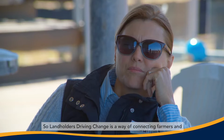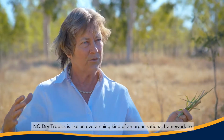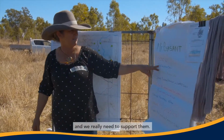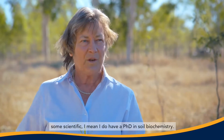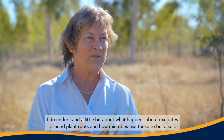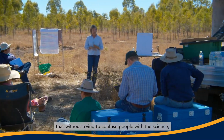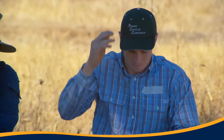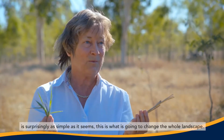So, Landholders Driving Change is a way of connecting farmers, and NQ Dry Tropics is like an overarching organisational framework to facilitate that, to enable that to happen. But it is the landholders that will come up with the ideas, and we really need to support them. And I guess I see my role in this as being somebody that does have some scientific knowledge, I do have a PhD in soil biochemistry, and I do understand a little bit about what happens around plant roots with exudates and how microbes use those to build soil, to be able to put that into a language without trying to confuse people with the science, but to say, well, this is how it happens, and then we have to figure out how to find creative ways, management wise, of actually getting less of this and more of this, because surprisingly, as simple as it seems, this is what is going to change the whole landscape.